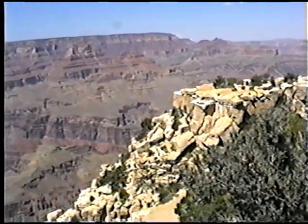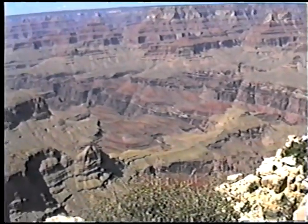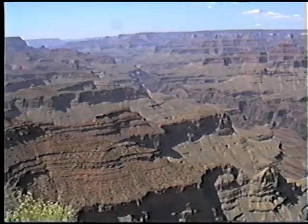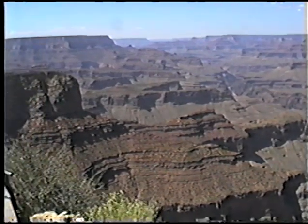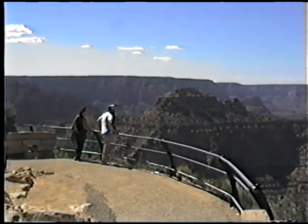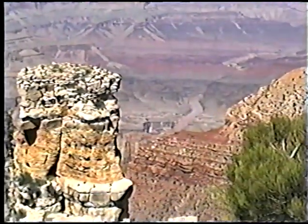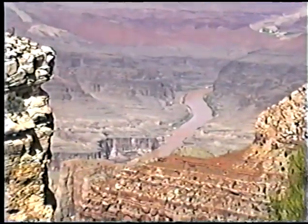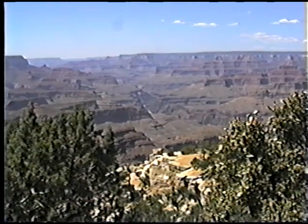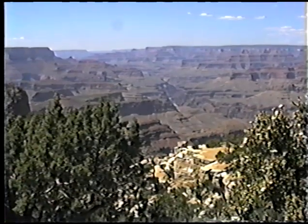This is from Moran Point, halfway to the eastern edge of the Eastern Rim Drive. Good view from Moran showing the river. There's another view looking west at Moran Point. See a thin ribbon of the river in the middle.